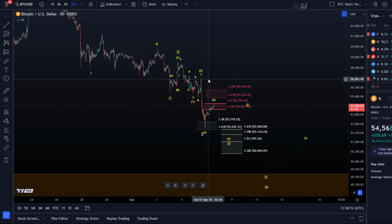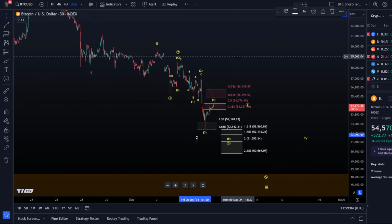I showed you in the previous video earlier today that there is, of course, a bullish scenario, and we need to be aware that we're now at a key pivot. This would be wave 2 in white, but I want to see resistances break to consider that.